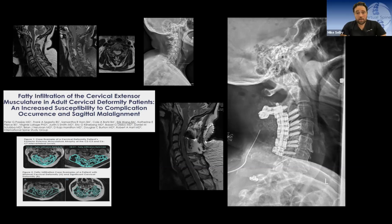Michael, I think it's a nice case, but I will just throw it out there. There are some that would say anytime you're stopping at C6, maybe consider going to T1. Don't know what you think about that and what Alexander thinks about it. I've actually seen some European papers on the rate of distal junctional failure in degenerative cases, so not tumor or trauma, degen cases, being relatively high, stopping at 6 or 7. And whether once we've made that decision, do you just go straight to the pedicle at T1?